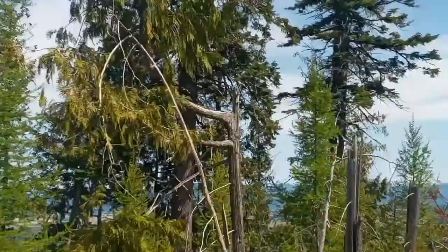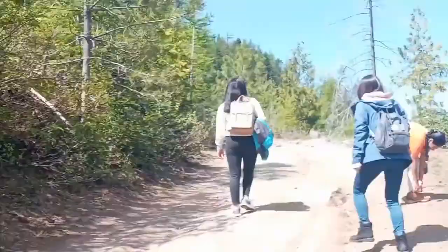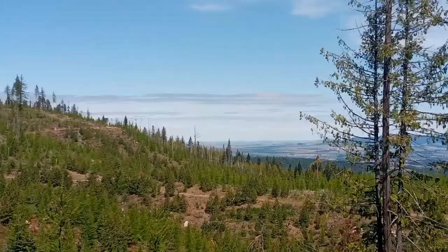You can see the mountains afar from here. There are also mushrooms in this trail.